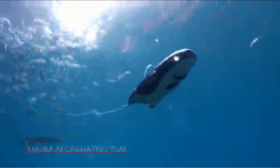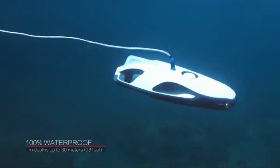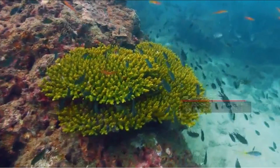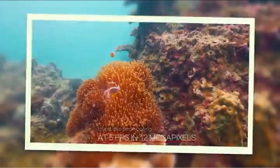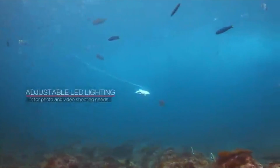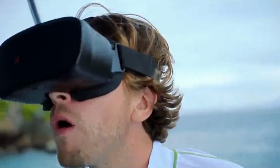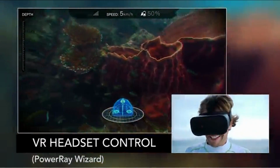Controlling the Power Ray is a breeze, thanks to the included remote and Wi-Fi connectivity. Seamlessly navigate through the water, capturing stunning live footage and gaining a unique perspective of marine life. The Power Ray's cutting-edge technology enables you to see and explore underwater in ways that were previously unimaginable. Whether you're an expert or an amateur, you'll appreciate the ease and convenience of controlling this drone.